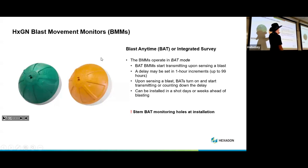Let's say it's a holiday weekend, everyone's going home, or famously, it's Nevada and it's opening weekend for deer hunting. No one's going to be on site. So you can delay the BMMs for however long you need so that someone can get out there and pick them up. They are stemmed with material at installation.